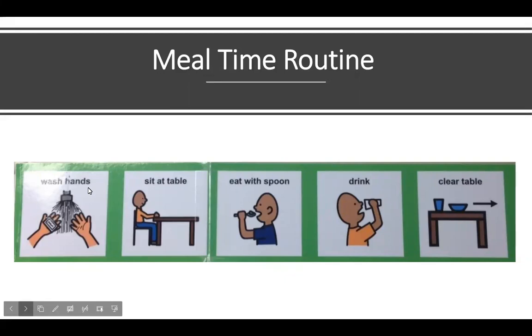If that transition from washing hands to sitting at the table can be difficult, sometimes offering choices, like what bowl you would like to eat from, or plate, or maybe if you have different placemats, letting your child choose what they want to bring to the table, can get some buy-in and help with that transition.